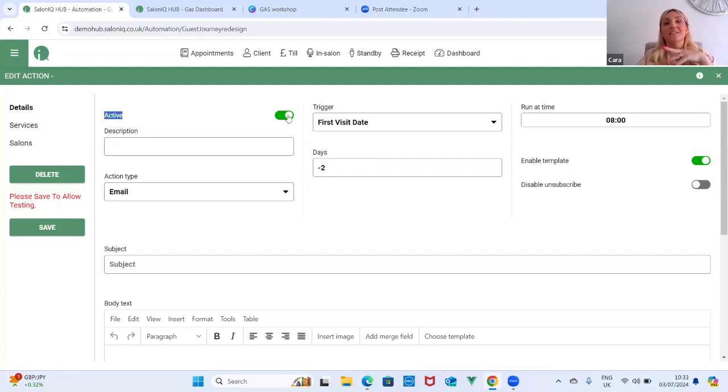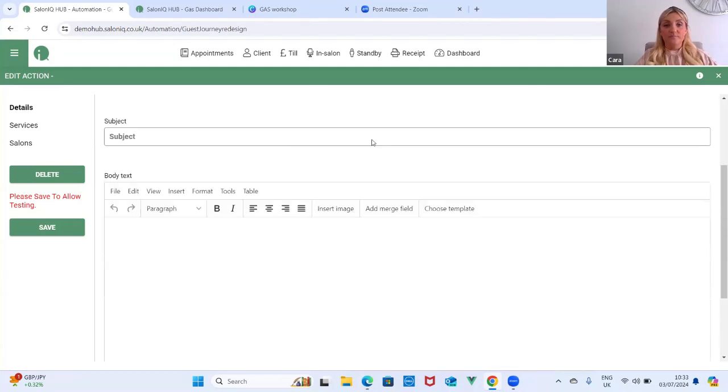Before this active toggle is in green, please make sure that you've sent a test to yourself and you are happy with how the template looks. Once you're happy, you can go back here and you can click on the active button.